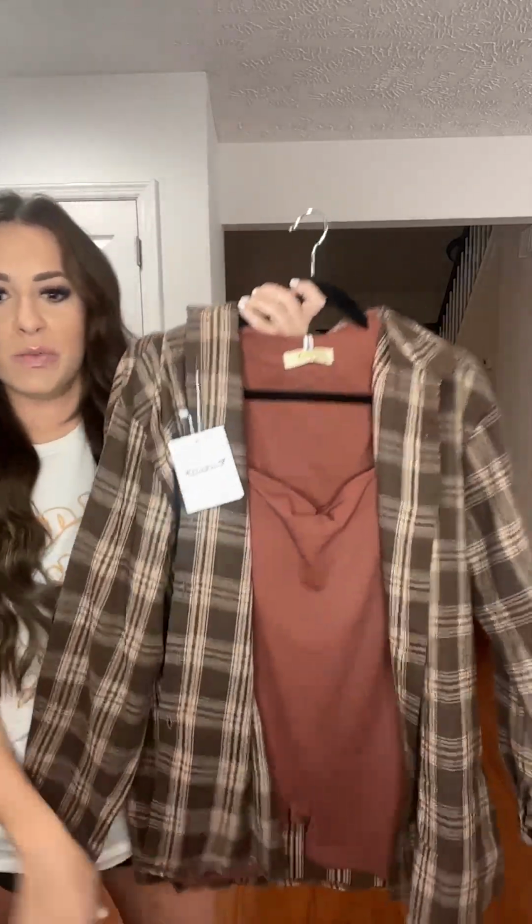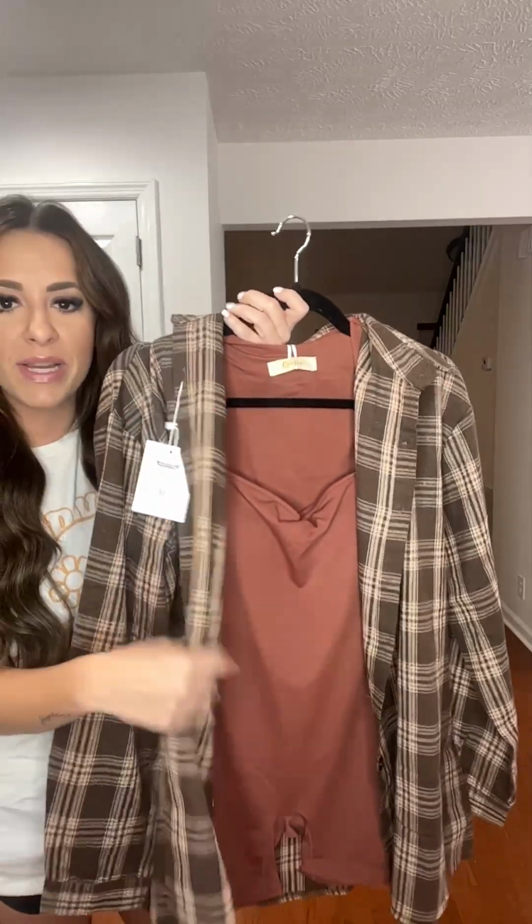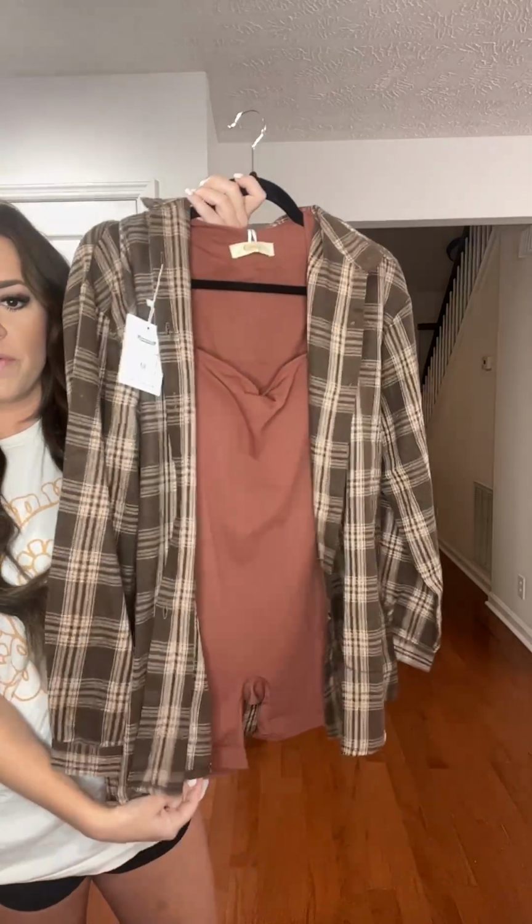Here in Tennessee, it's still like 90 degrees. So I'm ready for fall weather and fall colors and fall fashion, but we have to just wait a little bit. So this is super thin, but it's so cute. I thought this would be perfect to get in the fall spirit of things.